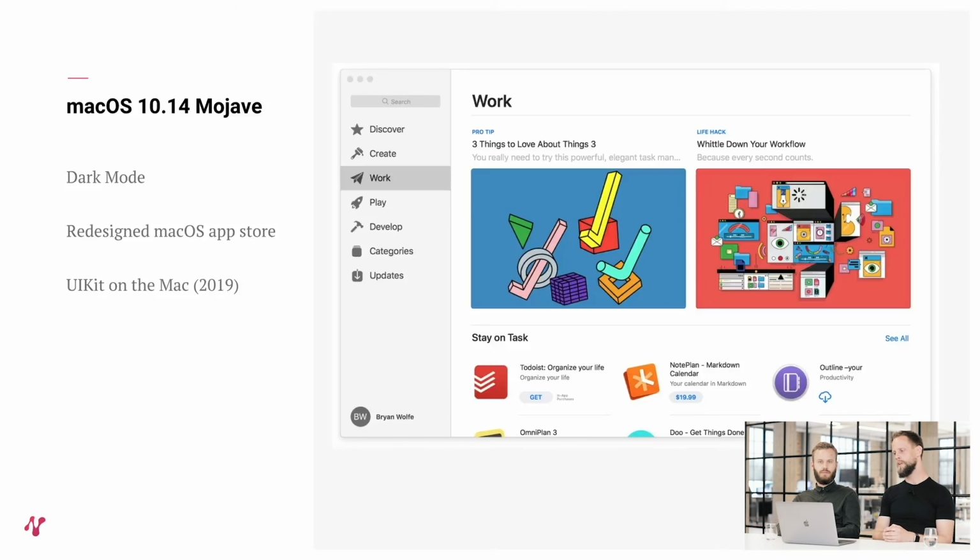Absolutely. So Apple also announced a preview for a feature that will be available in 2019. It's UIKit on the Mac. This will make it very easy for developers to port their existing iOS apps to Mac. And I think that's great news. We've been wondering how Apple is going to combine macOS and iOS in some way. They're clearly not going to merge it, but this is their answer to it.